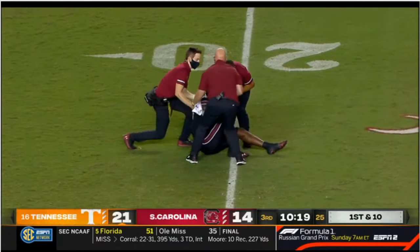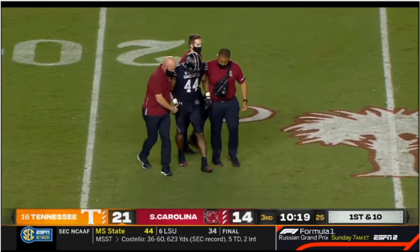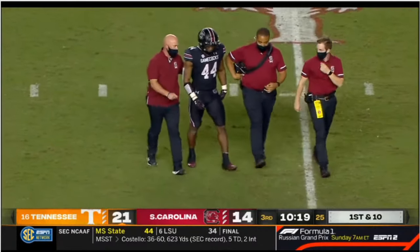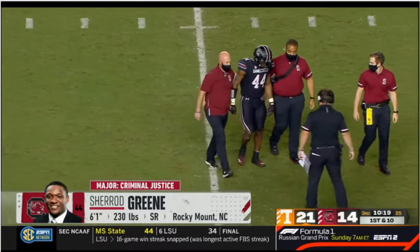So physical at left guard. Finishes well, good in both phases. As you see, it looks like Sherrod Green was shaken up on that play on kickoff cover. Starting linebacker for the South Carolina defense.